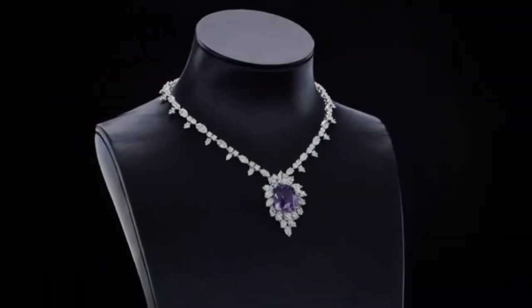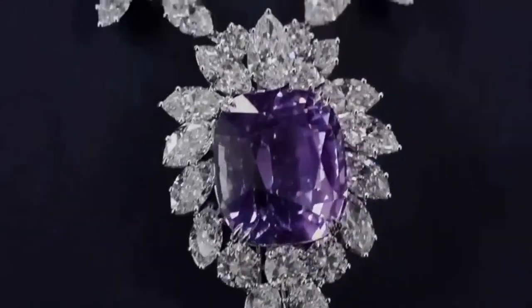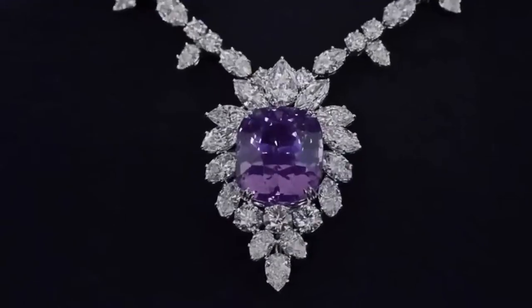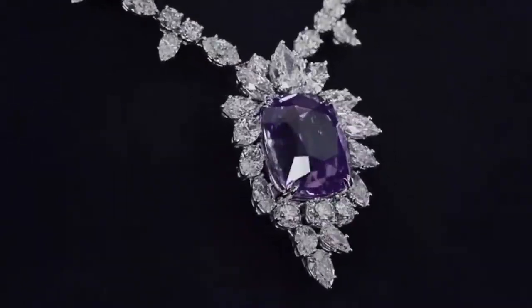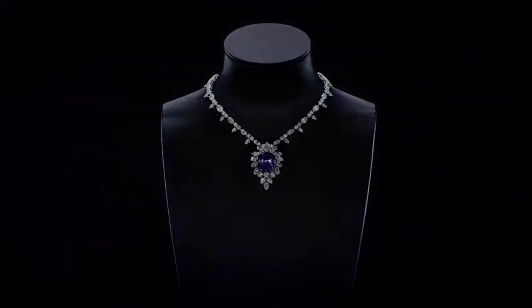Unparalleled nights call for the unparalleled beauty of the rarest stones. Harry Winston presents the purple sapphire and diamond necklace. This ultra-rare 65.32 carat pink purple sapphire and diamond necklace is a remarkable find.